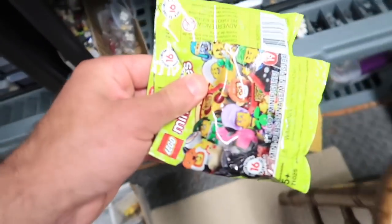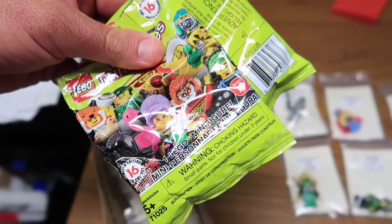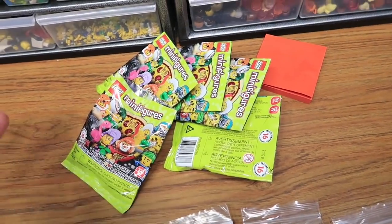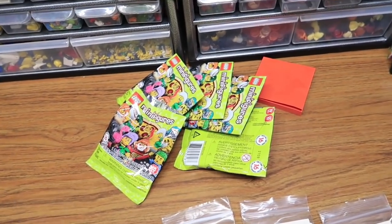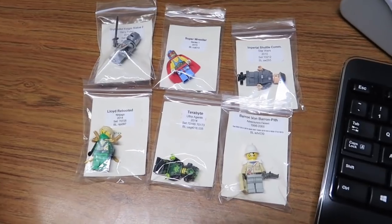I had to look for something I sold on Bricklink. It wasn't in the spot, and I'm not sure what happened to it. So I had to open to find the tech girl's hair. I just didn't want to feel through them. I just opened a bunch until I found one. So I'm gonna part those out too and get these for sale.